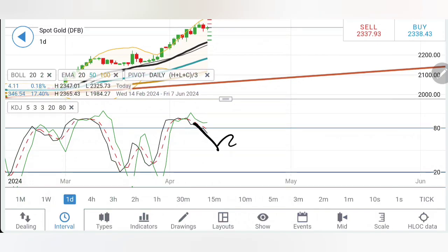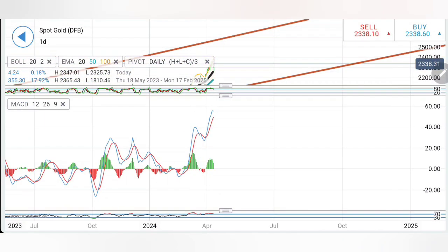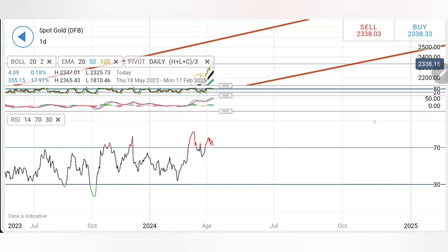Stochastic is overbought, and that is where we are looking forward to a slight drop. If you look at MACD, now this is interesting because MACD is trading with extreme divergence. It is showing a convergence here. The possibility of a reversal exists strongly. RSI is coming out of the overbought zone again. It is still overbought, and I wait for it to come down, which means slight bearishness can be expected.